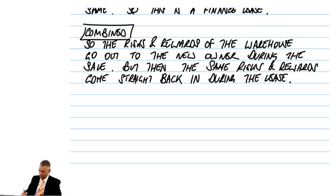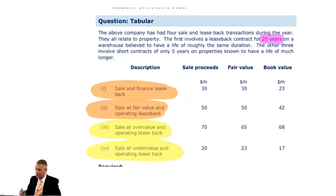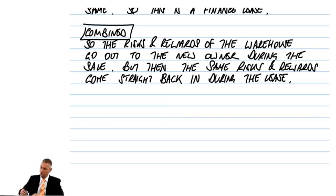Let's go and have a look at the question. The cash is described as being sale proceeds. This 30 is described as being sale proceeds. But just because it's described as being sale proceeds doesn't make it true. Conclusion.